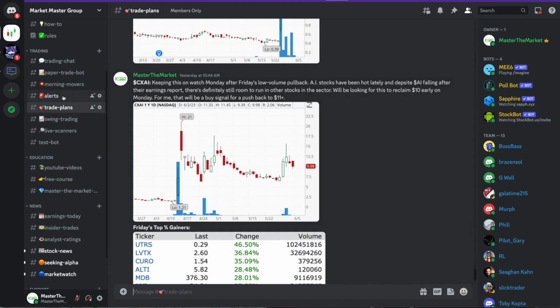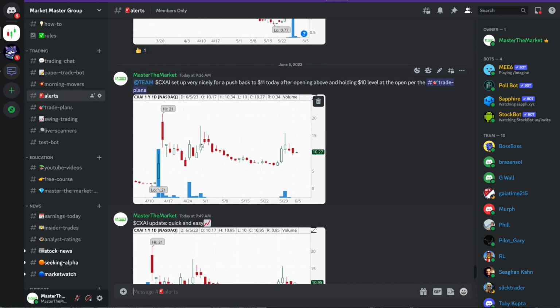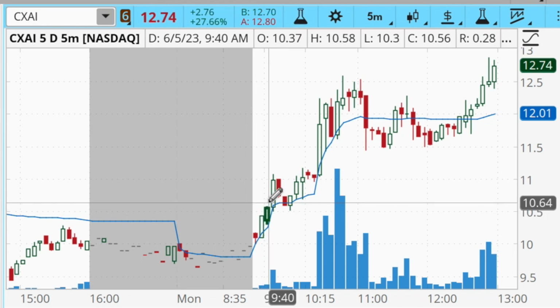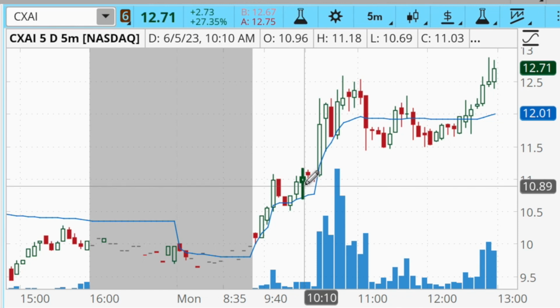So fast forward to this morning. I posted an alert telling our team of traders that I was getting into CXAI because, based on the trade plan, it was setting up very nicely for that push to $11. That was due to the fact that this was able to open above 10. On top of that, it had a pullback to $10 per share at the market open, and it held that level as the low for the morning. So I started to take a starter position in the 10.30s. At the time, it was trading pretty thin volume, so I wasn't able to build into a full position right away. I had to add as the momentum picked up and as the volume picked up.